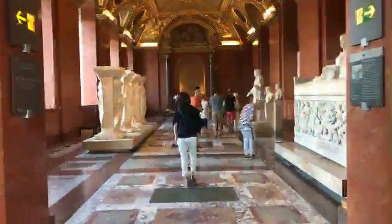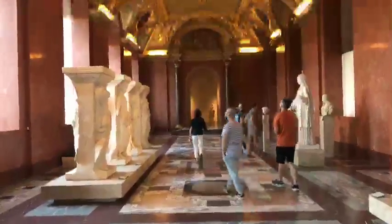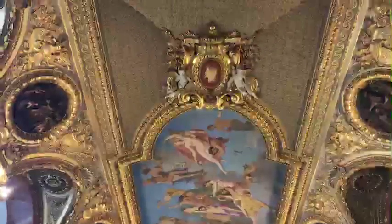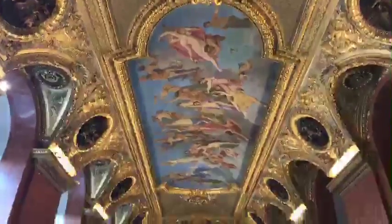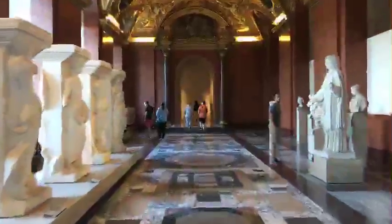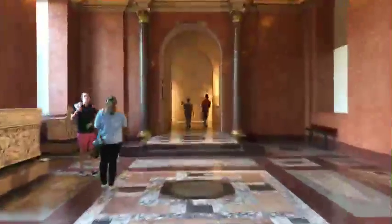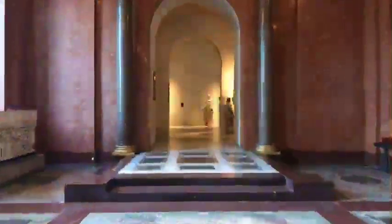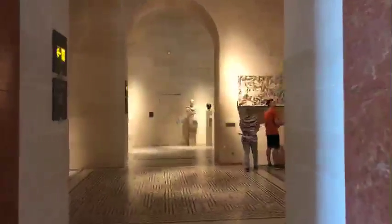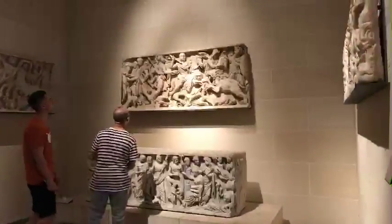Okay, I think we got another ceiling for you guys. Look at that. Okay, I think you guys are back. Had some connection issues there. Look at all this amazing stuff.